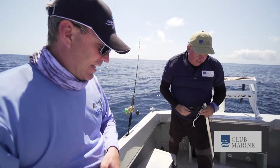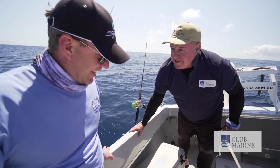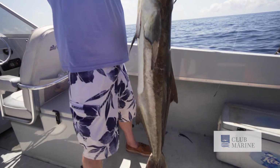Big black kingfish. And, well, I'll take some credit because I put the boat on your hook. That's about all I did, mate. You must be thrilled. That is a beautiful animal. We definitely have a feed for when we get back to camp tonight.